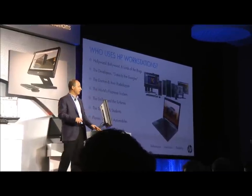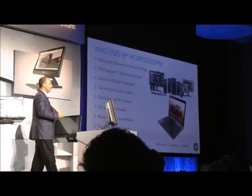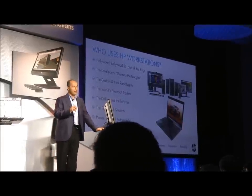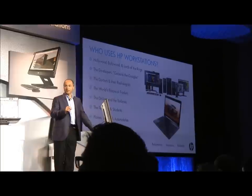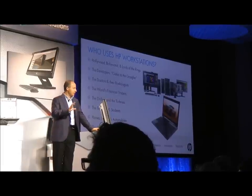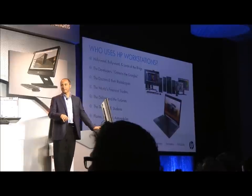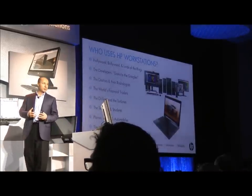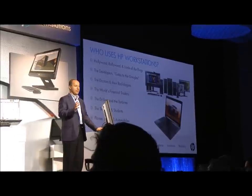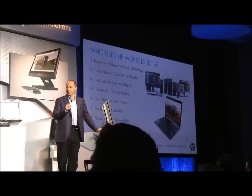And if you look at the list of who uses an HP workstation, I decided to talk about this in terms of not an industry, but the people, right? Hollywood: film, video, high-end animation. Not just in the US, but in India, down in New Zealand, they use HP workstations. The most demanding software developers in the world use HP workstations, whether it be the Microsofts of the world or the Googles of the world. They need very fast compile times because time is money.